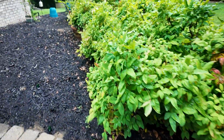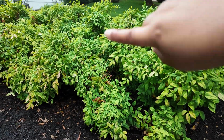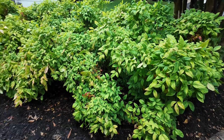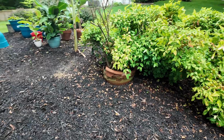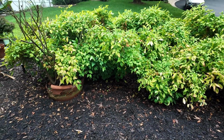So I want to get rid of these and just fill them in with edibles in the landscape, so we can keep the HOA happy but still suit our needs.